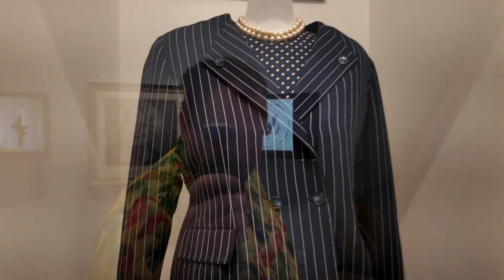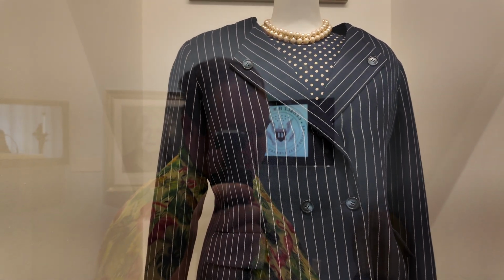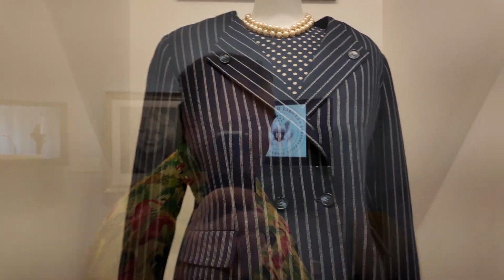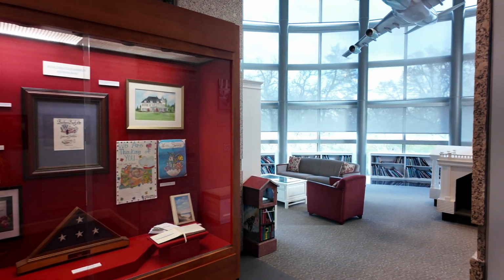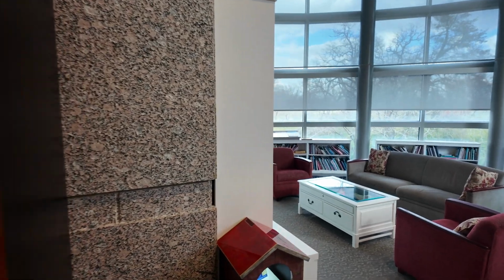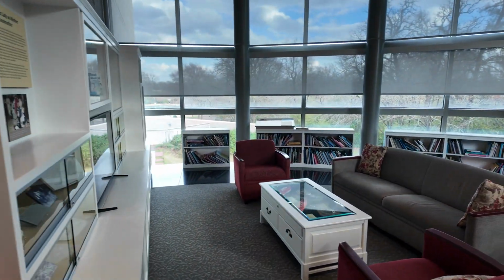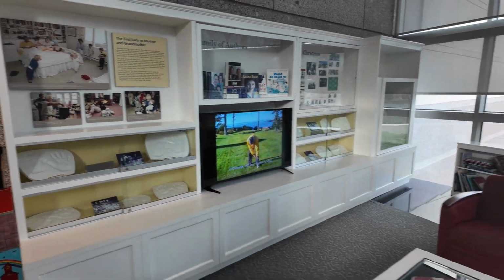Here's the outfits she wore. 1990. Completing their 1990 census forms. The Barbara Bush Foundation for Family Literacy. Oh wow. This is like a whole Barbara Bush family literacy wing back here. Yeah. There's an entire wing back here.